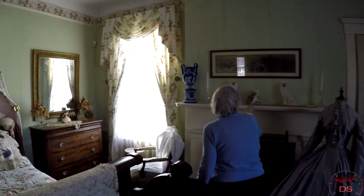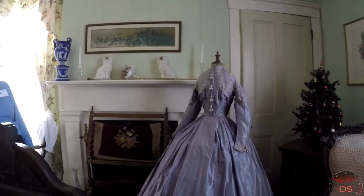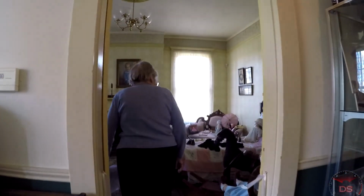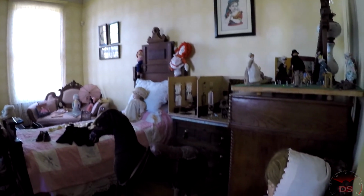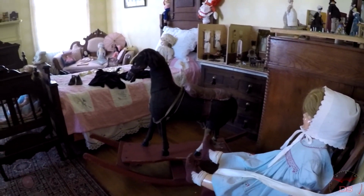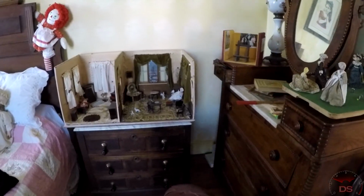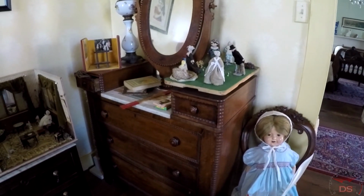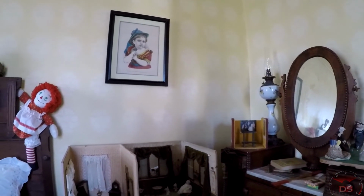A lot of dried flowers in the house. And look at the waistline of this lady's dress. It's unbelievable. This is sort of a toy room in here. A hobby horse. A number of these dolls are very old and quite valuable. Locks on them. A lot of interesting things in here. Another doll house.